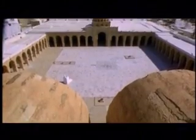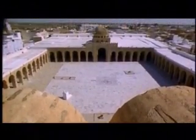Here's the open courtyard of the great Mosque of Kairouan. It's a very early 8th century mosque. Again, very great in scale. The square minaret is probably a remnant from the original 8th century mosque, later rebuilt.